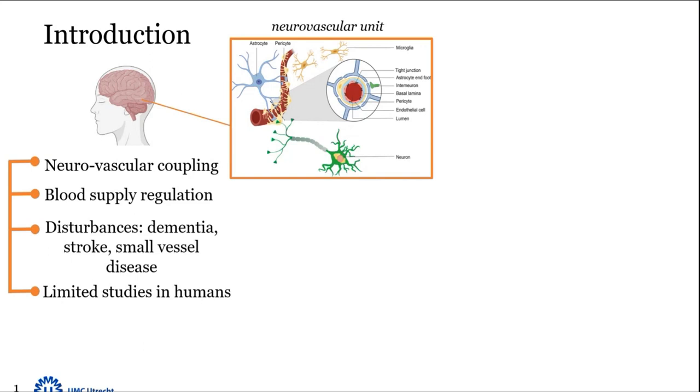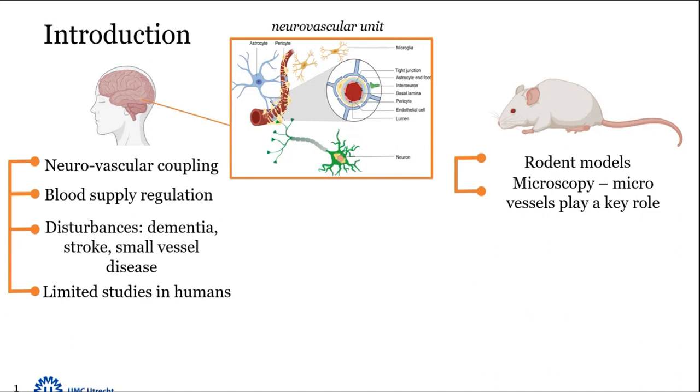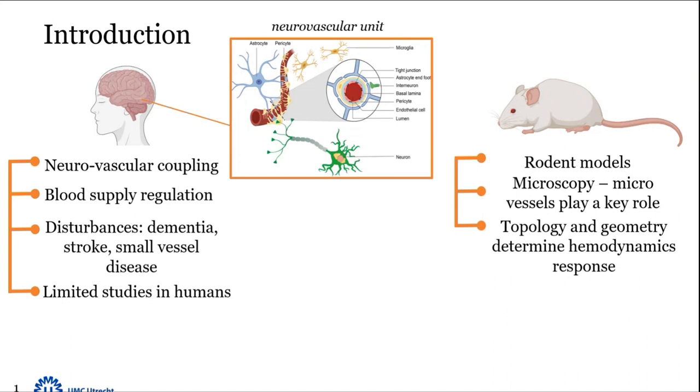So what we commonly do is we rely on rodent models. And from these kinds of models and these more invasive measurements, we know that microvessels do play a key role in blood supply regulation. And moreover, the topology and geometry of cortical vasculature really determines the spatial and temporal features of the hemodynamic response. And what is more interesting is that these are altered in rodent disease models.